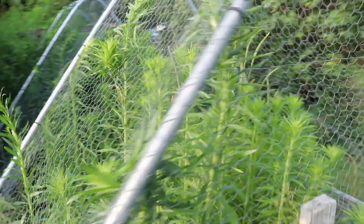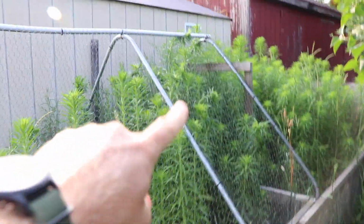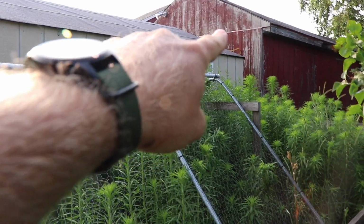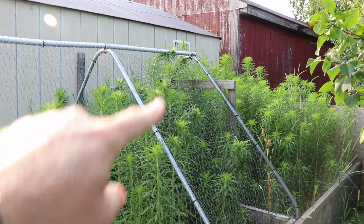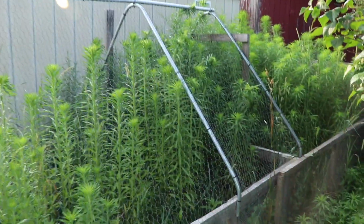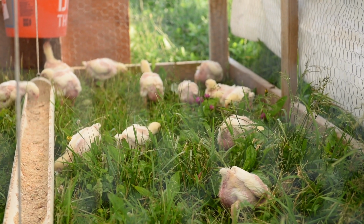You'll notice also on the outside, and it's all overgrown, so you guys are getting the honest shot here, there's a door down on the bottom there. There's a little vent that will let some air in and out. And then there's a door down at the bottom with a ramp to the outside access where I have a chicken tractor. We call this the annex, so that the birds can get outside and I can start training them to the outside elements.